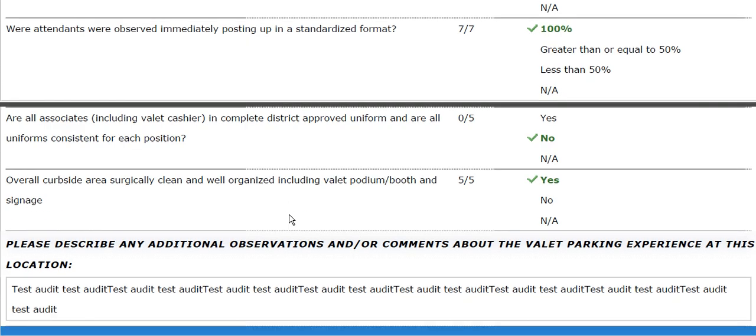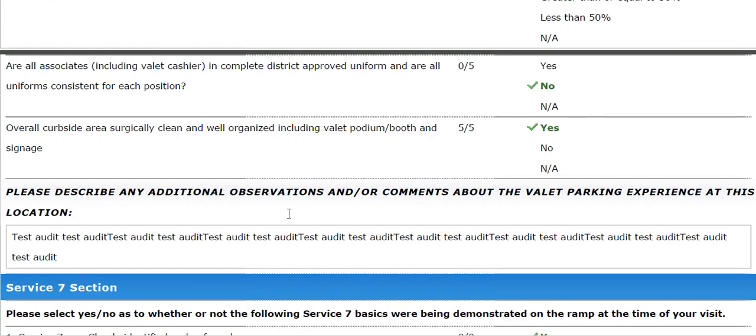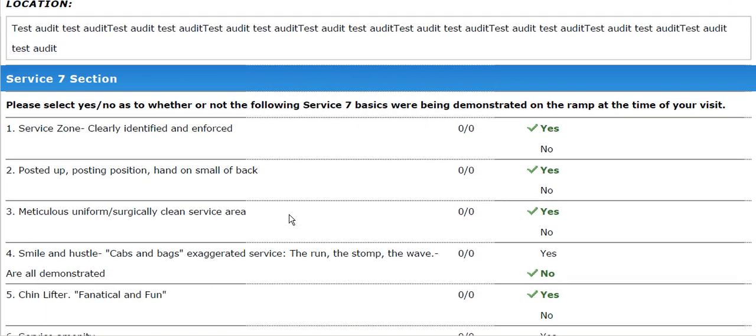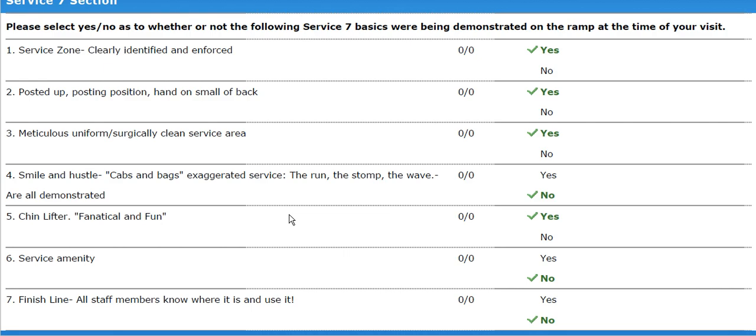You'll notice most of the other questions are similar, if not exactly the same, as they have been in every other Service Excellence Day audit we've done for a while now. The one section that is new, what used to be our bonus section, is now our Service 7 section. I'm sure you're all familiar with the Service 7 basics, but in this section, we'll actually score every location as to whether or not they're meeting each of the Service 7 basics.